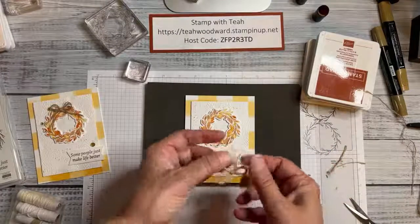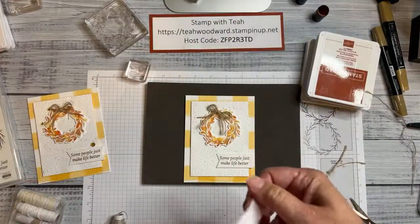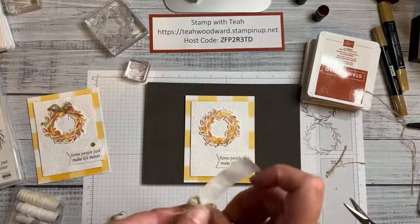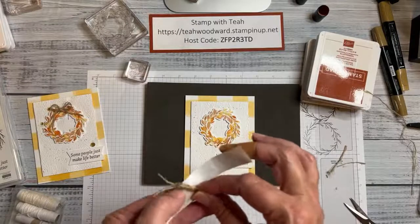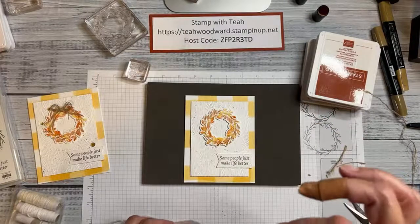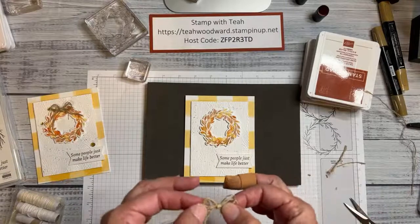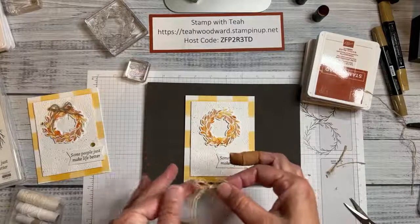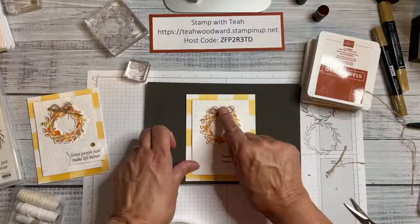All right. Use a mini glue dot to attach that to the center of the wreath, center top of the wreath. Okay, can't do that. You have no idea how much you use a finger until you don't have it. Did you notice I wasn't wearing my hair down today? Yep, I am missing my finger. Let's see. I think that's about center.